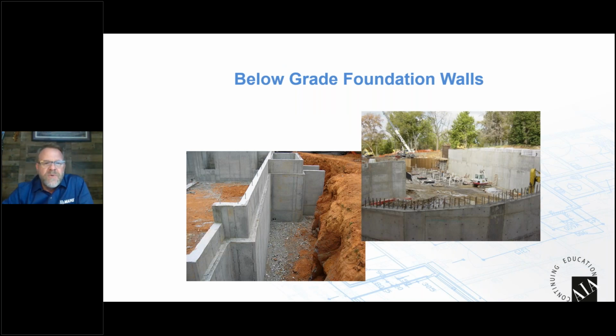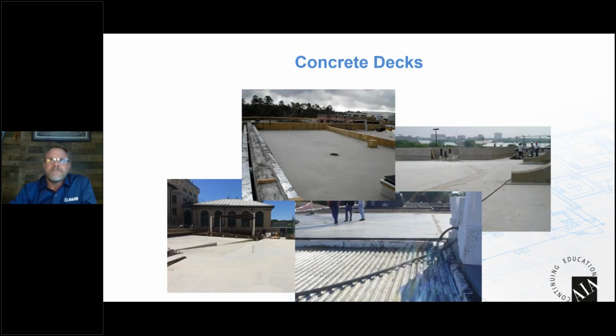Here's a typical situation with a below grade foundation wall. As you can see, this is a poured in place type of wall system. That waterproofing would be applied to that outer face. And then of course, a protection layer would be put up, the drain board, and then the area would be backfilled with dirt.